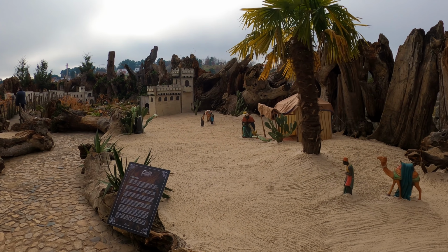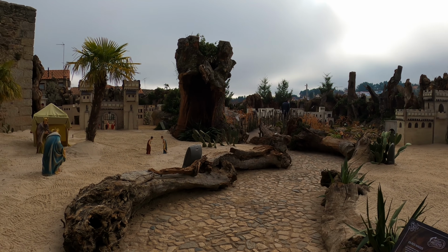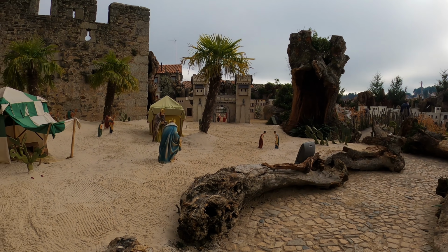And here we have the Nativity set. Oh wow, this is really rather large. Look at this. And they say this is the biggest natural nativity set. Oh, it's got a little river and everything. Oh, how lovely. Oh, I like this part. These look like mini farmers for fun. Oh, this really is rather lovely.